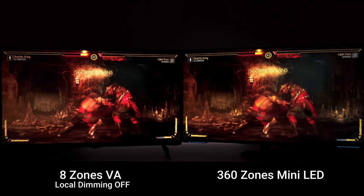Now, with 360 zones with mini LED power on the Neo G7 versus the 8 zones of the Aorus, for this specific video, I do have local dimming turned off on the Aorus. I want to show you the true brightness power of each monitor, but it's not all about brightness, because you do need those zones to give you that inky picture.